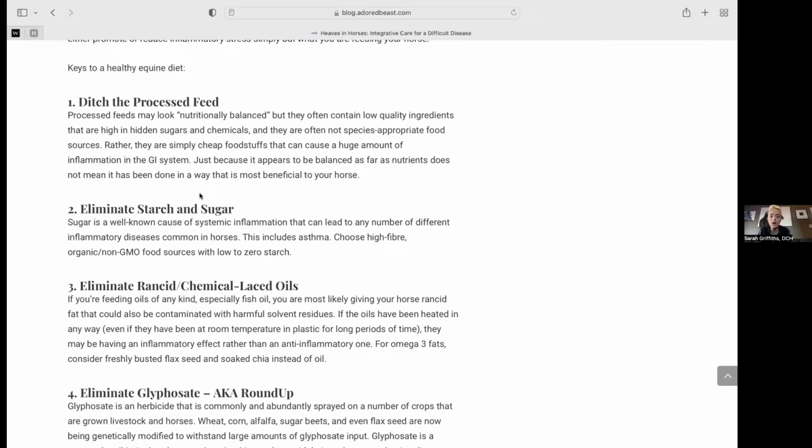These are basically my top list of things that I do if I have a client, or I've had a couple of friends who've asked me about helping with their horses as well. So first thing is ditching the processed feed. I talk about this all the time. Reducing the amount of starch and sugar in the diet, because horses are extremely sensitive to starch and sugar, especially processed starch. They need high fiber. They need protein. Sometimes they're not getting enough amino acids.